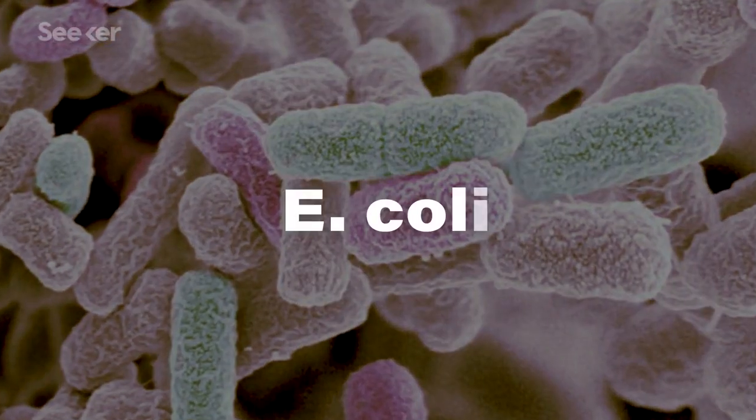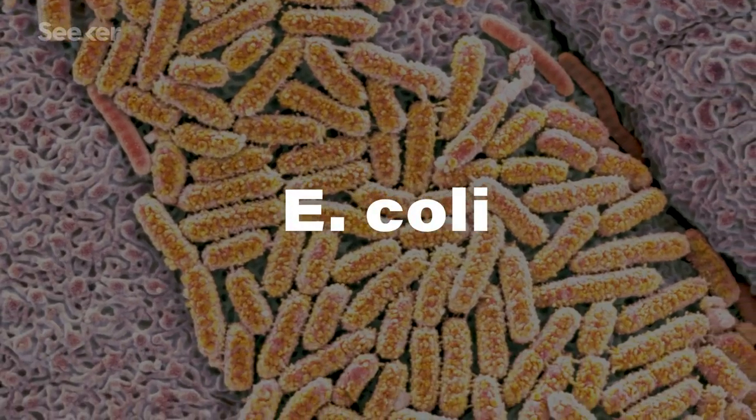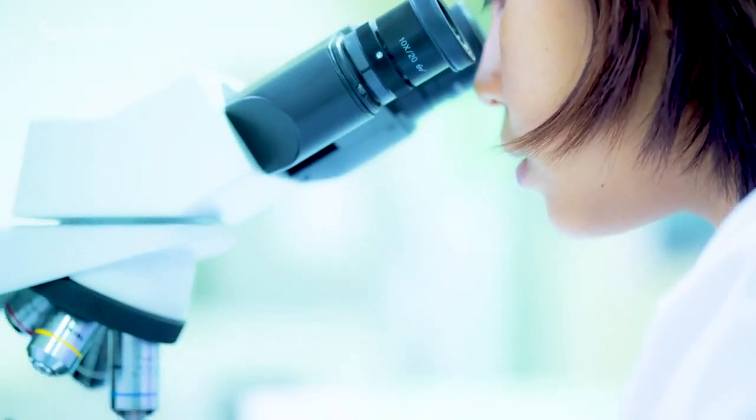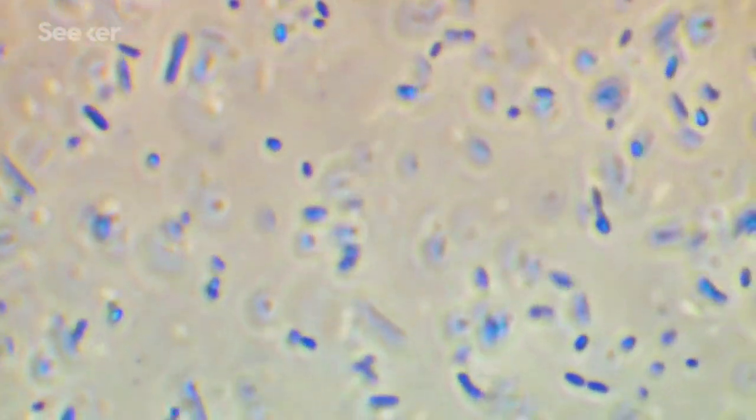It's actually a super common bacteria we use in research all the time. There are lots of different strains, most of which can be found in the intestines of humans and other animals, and only some of them are dangerous. Most are really useful, and we couldn't live without them in our systems. We use E. coli in the lab because it's easy and inexpensive to grow, and we can hack its genome to get it to produce the protein, or in this case, pigment, that we want it to.